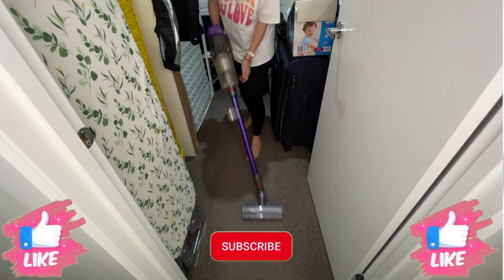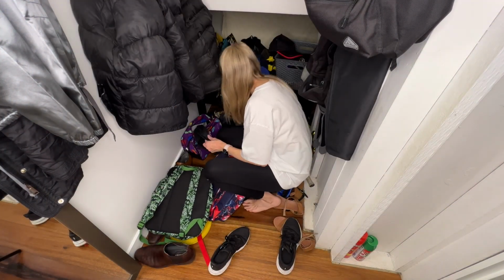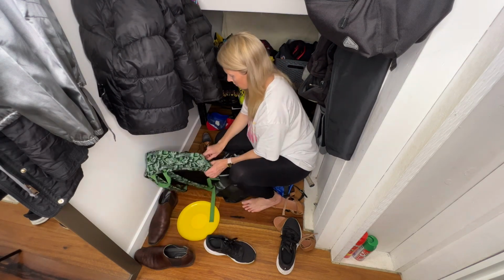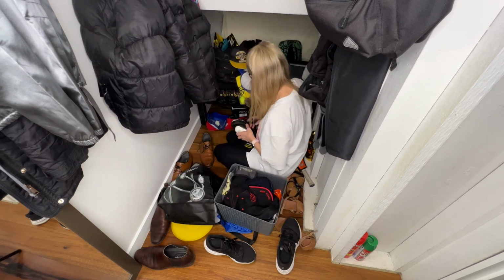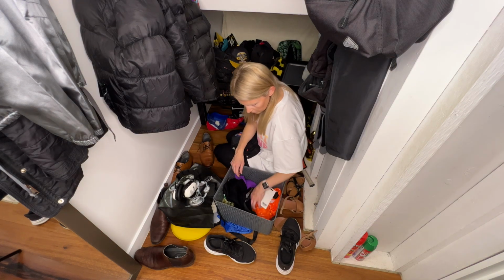Now that I have the linen closet all cleaned and organized, it's time to get in under the stairs and get that all cleaned and organized. Now this is where we store all the kids' shoes, their jackets, their bags, literally everything. So for such a small place, it does hold a lot of stuff, and I really need to keep on top of it and keep it cleaned and organized so that the kids can find what they need without pulling everything out to find it.